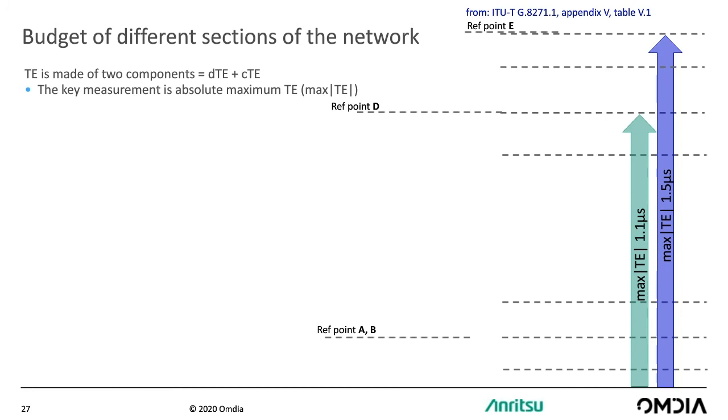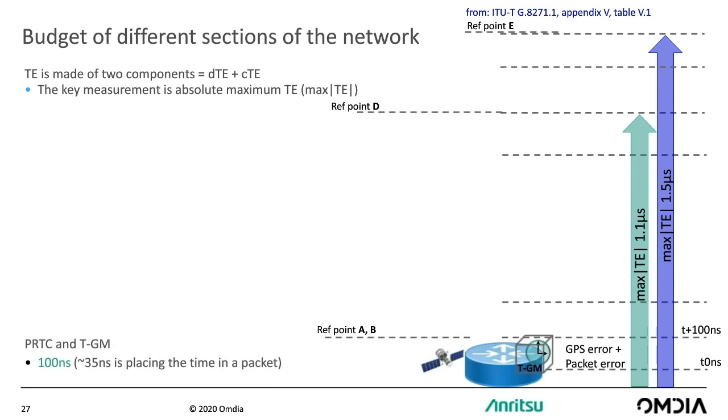So follow with me here as we're starting from the bottom of the slide where we're introducing the Edge Grandmaster, which is receiving that primary reference clock, or the PRTC. And then that timing error is introduced right there starting with the Edge Grandmaster. And then it gradually builds as you're going through the various types of devices.